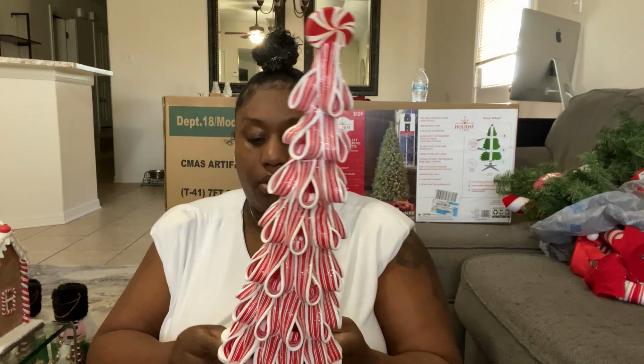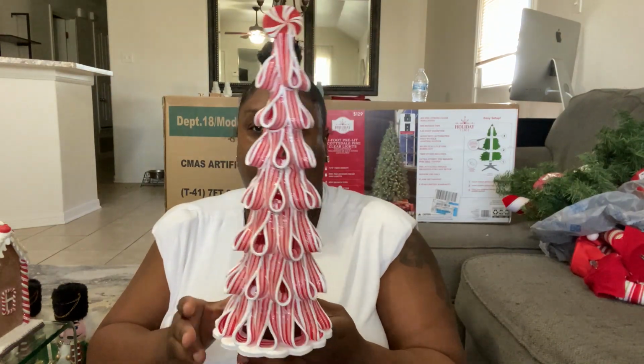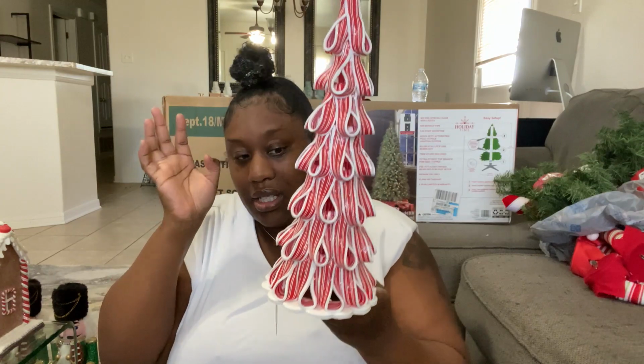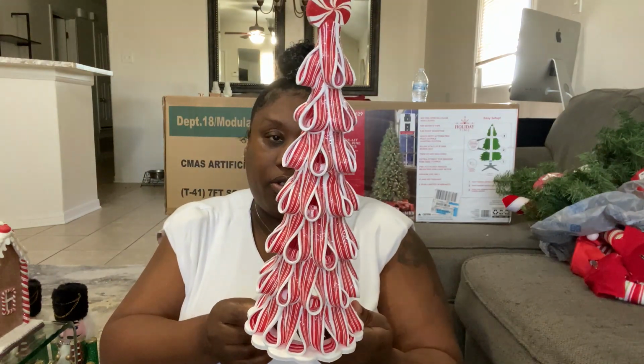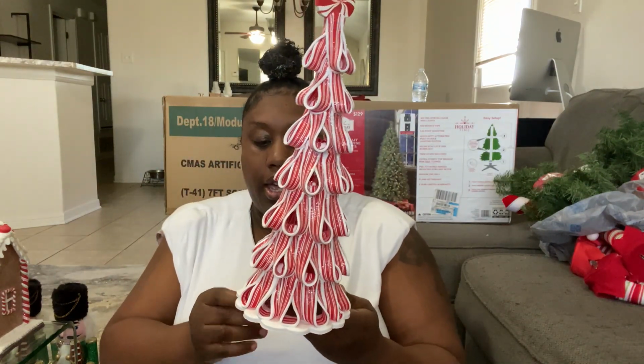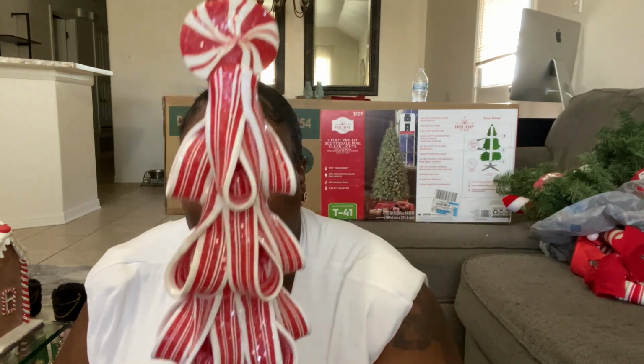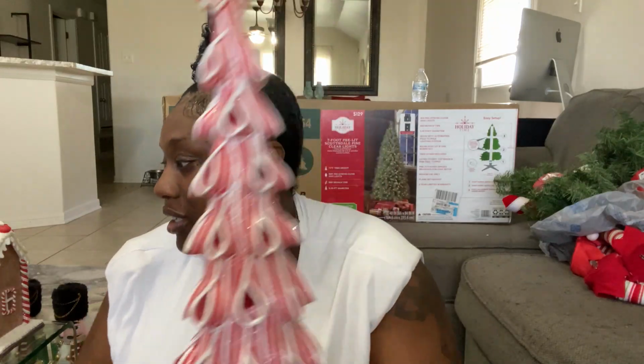And I got another candy cane ribbon tree. This was $11.98. Y'all see what I want to do with it, but I felt like I needed two. Maybe I need more, but like different heights. But Walmart only sell this height. So I got one more. So now I got two. And this was $11.98, like I just said. I think it's cutie cute. So I got one of those.